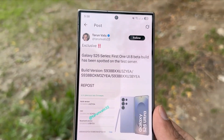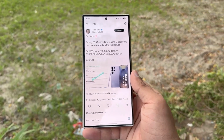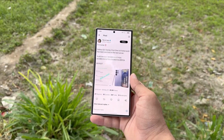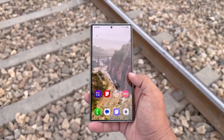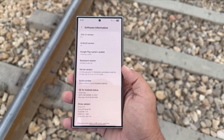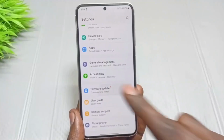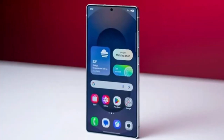Now, moving on to something a bit more serious, Google Wallet. If you rely on your phone to make daily payments using Tap to Pay or similar features, you'll want to hold off on this beta. Several users have reported that Google Wallet doesn't work properly with One UI 8.0 beta, and in some cases, it stops working completely. Plus, if history is any indication, there's a chance that some banking apps might also fail on the beta version. So if you're using your Galaxy phone for things like payments or banking, this update might cause more problems than it's worth, at least for now.